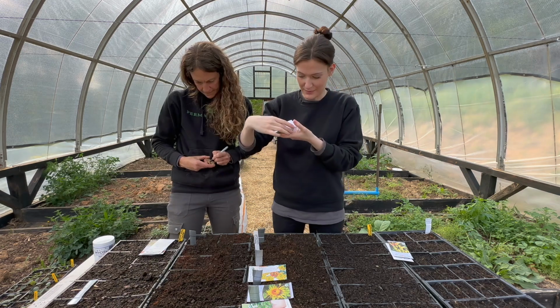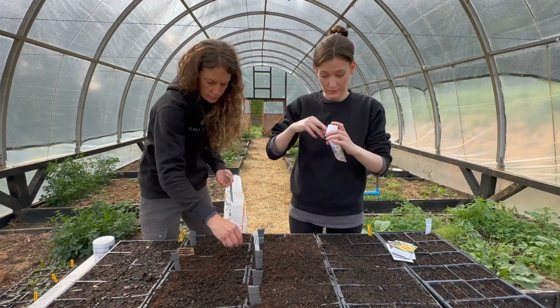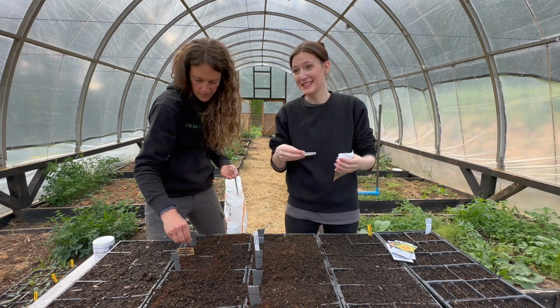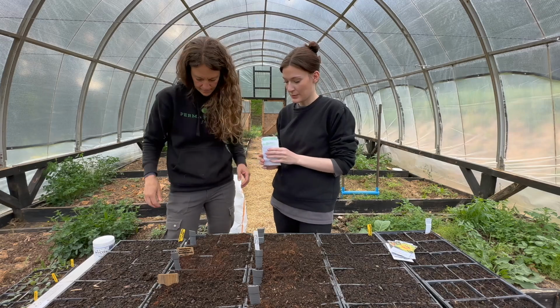I would love to see Billy right now trying to maneuver these tiny little seeds. He wouldn't. Just a little... And another mower going out there, mowing in the background. Now we're done.